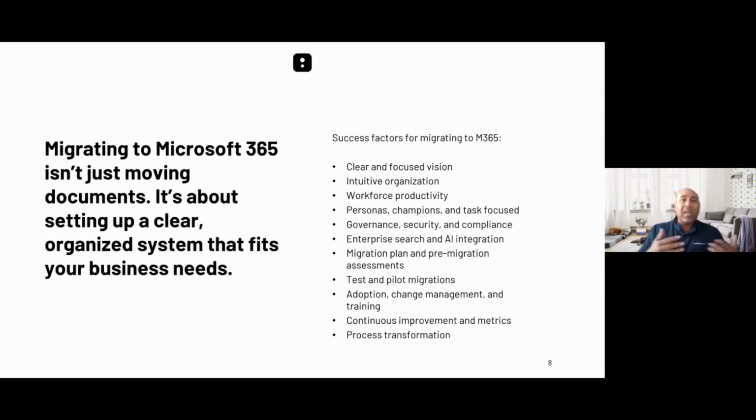We need to understand and organize our personas and stakeholders involved in our migration and those that are going to be using our destination. Designating champions for each business unit is a great way to understand the changes and the usage of how they're using it right now. We also want to have a task focus, knowing that we're going to be providing access and tools and content to help people get their jobs done.